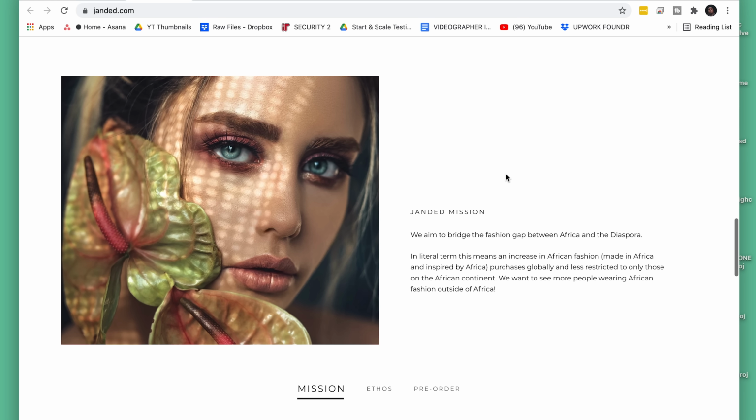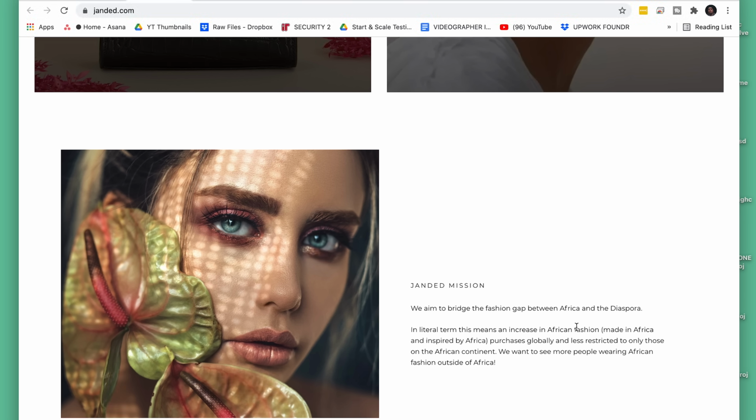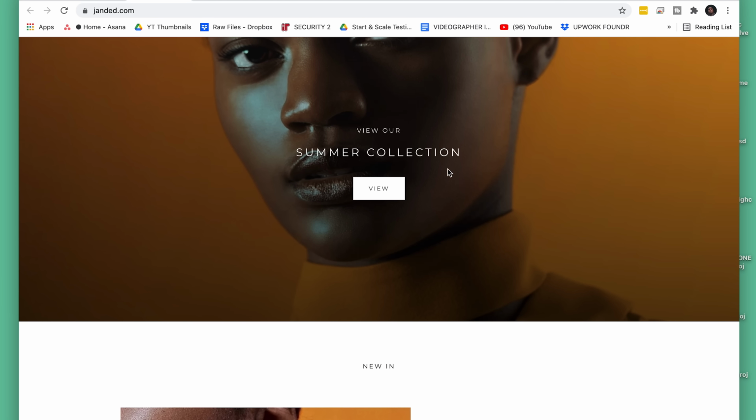So basically, I think that this should be at the top, taking something like your mission and having that maybe as the smaller text section and having a really large text saying African accessories, African jewelry, bringing Africa's finest jewelry to the world, something like that. So that is what I would do for Jandit. Moving on to our next store.